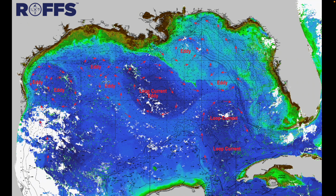To the west of Green Canyon, you have a counterclockwise eddy in here, a clockwise eddy in here. You still have a lot of blue water pushing in over 50, 100 fathoms, good bottom areas, rigs. West of Green Canyon over towards the Flower Gardens area, lots of blue water, favorable conditions. Further west, off the Texas-Mexico border, Brazos-Santiago Pass, offshore of Aransas, still have very favorable conditions as well.